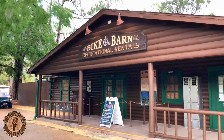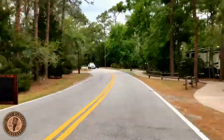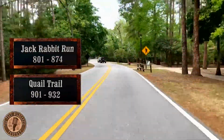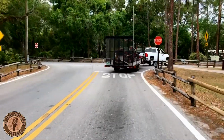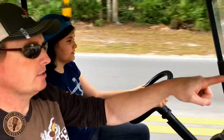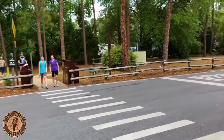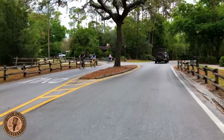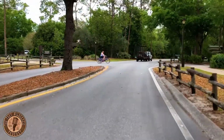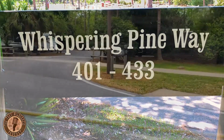Continuing on Fort Wilderness Trail, you'll pass other streets and the bus stops for 900, 800, 600, and 700 before coming to our final four-way stop sign. To get to the 500s, you will turn right here. Only Disney buses can turn left. After that, you'll pass Whispering Pine Way on the right, and then you'll take the next right after that.